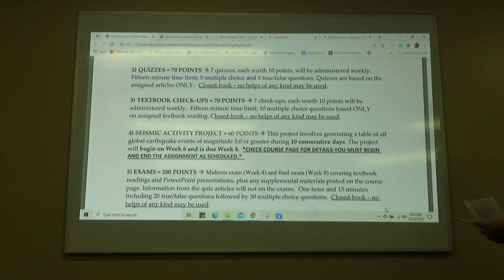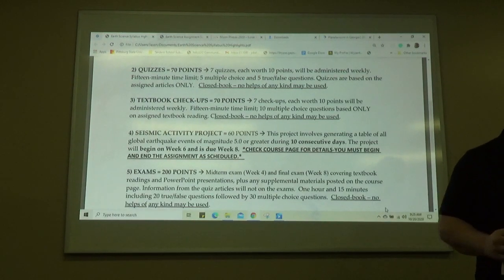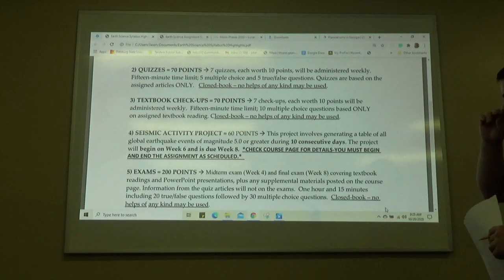Textbook checkups, 70 points. Checkups, each worth 10 points, will be administered weekly. 15-minute time limit, 10 multiple choice questions based only on assigned textbook reading. I'm not sure exactly what that is. I'm assuming that's another quiz type thing. Yeah, that seems right. They're short, so it's not going to be too bad.